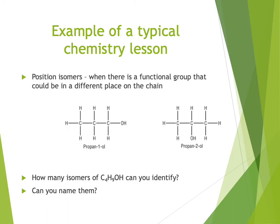So before you go on to the next slide, I would like you to identify as many isomers of C4H9OH as you can, and also try naming them.